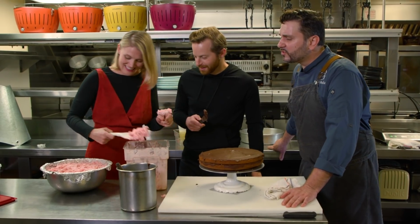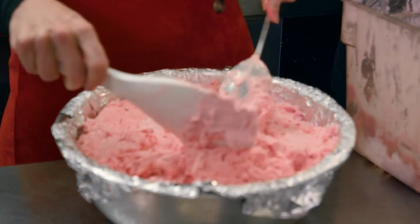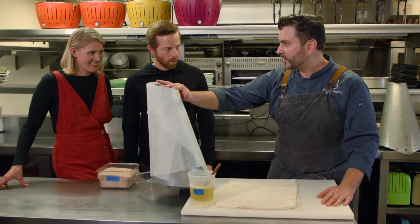That's the most even strawberry ice cream cake I've ever seen in my life. Thank you. Thank you. Oh my God. And then we top the whole thing with a phyllo cone that's been built with butter and cinnamon sugar, and it's so crispy.